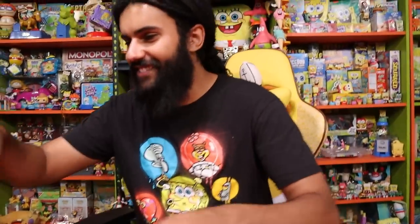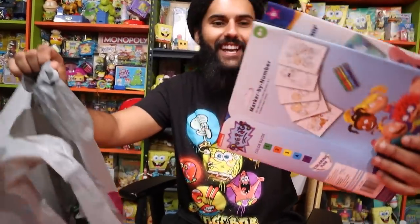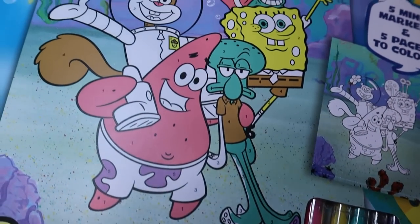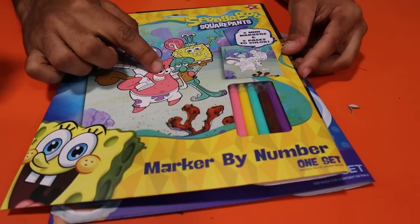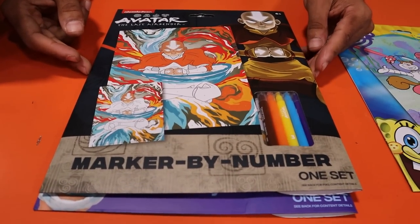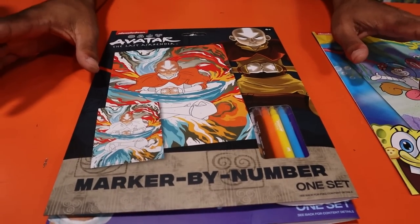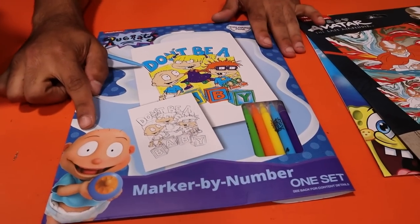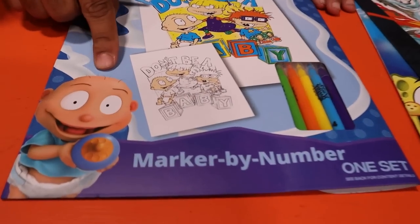All right, next item. Okay, so next up, we got these three guys right here. We have the SpongeBob one right here with Squidward doing the thing, being stretched out by Patrick, which is amazing. And then we have the Avatar, the Last Airbender right here. Definitely isn't the last airbender at this point, but he's here. And then we got Tommy, the Last Airbender right here. Or should I say the Last Hairbender? Because he's on his last ones.